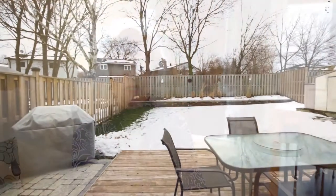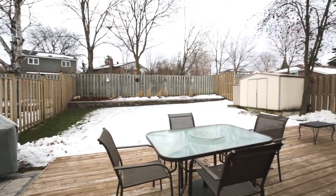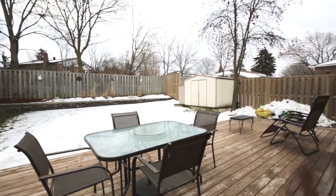The kitchen was completely renovated in 2015. It's got wood cabinetry and ceramic floors, and the backyard is completely fenced, private, new deck, and beautifully landscaped. This house has been meticulously maintained, and it shows beautifully. So come, let's take a closer look.